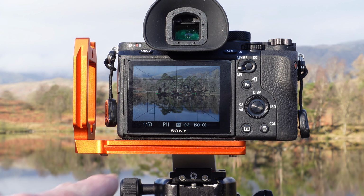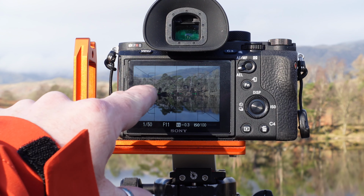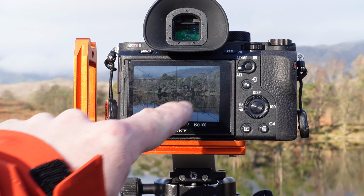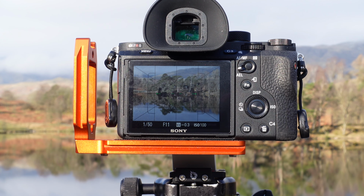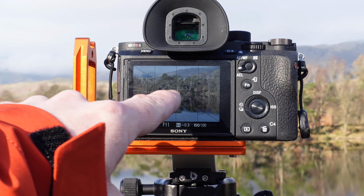So hopefully you can just about see I've got the trees on that little island there centered in the middle of the frame, and I want the reflection just in this lower section here. So I've kind of got it halfway across. I've tried to get the reflection in the lower half of the frame and the trees actually in the upper half.